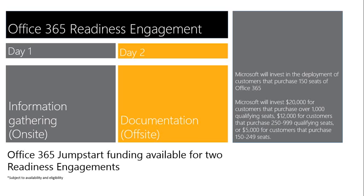Also, very important to note that Microsoft will invest in the deployment of customers that purchase 150 seats of Office 365. So basically, Microsoft will help fund the deployment of Office 365 if you commit over 150 seats. For a bit more information on that, get in touch with your Bytes representative.